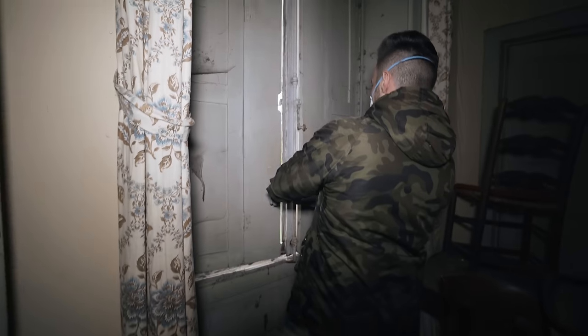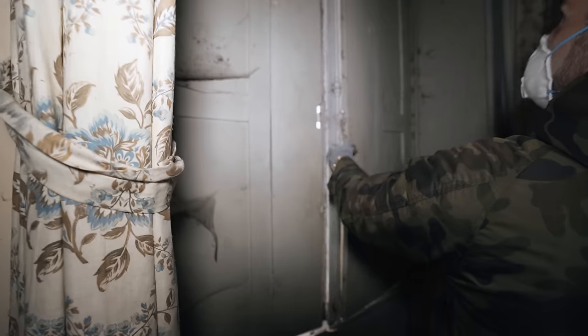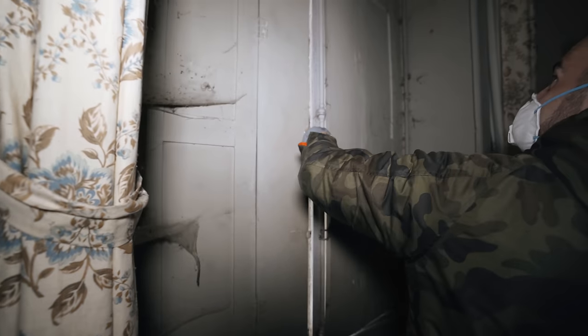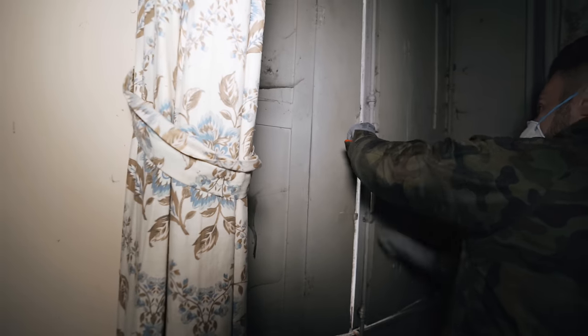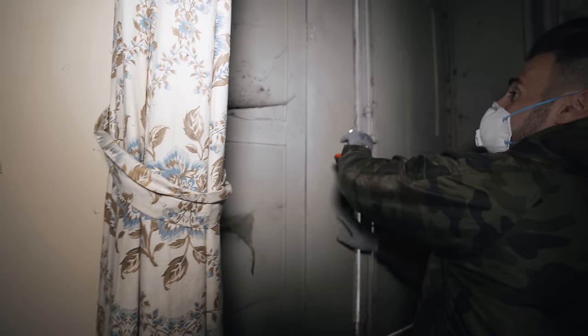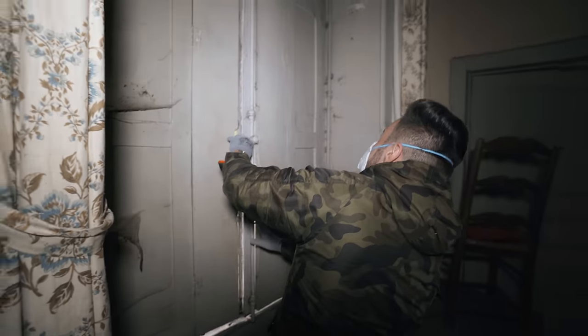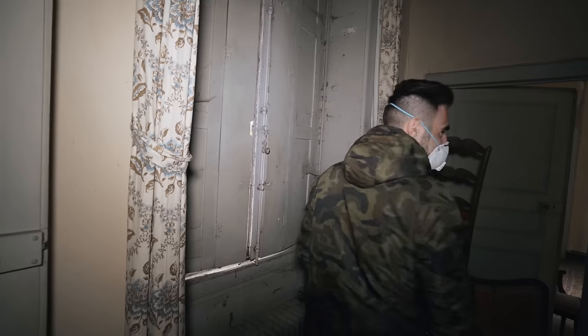Meanwhile, it's getting a little bit darker because Raymond's gonna try to close the windows as much as he can. Yeah, I'm just gonna leave it like that, man. You know how they work? Yeah, I know, but I just don't want to touch too much cobwebs. I'm just afraid of the spiders. You want me to do it? Alright. Do it, boss.